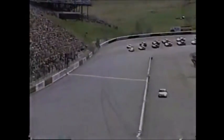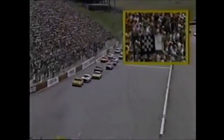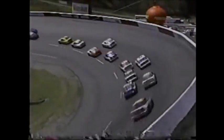Here comes the field out of corner number 4. The crowd stands and cheers. The green flag is out. The Valleydale Meats 500 is underway. Boy, that Rick Wilson sure got a jump. Jeff Bodine also jumped Dale Earnhardt. So Jeff Bodine and Rick Wilson got a good start.